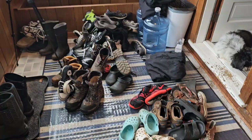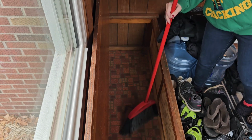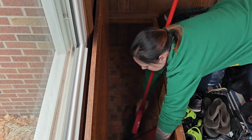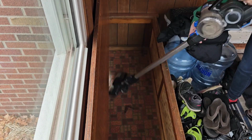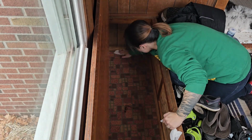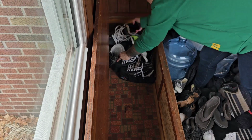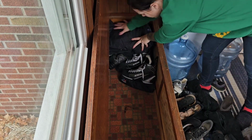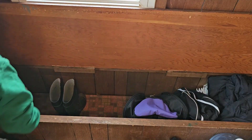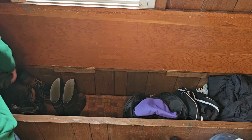And here you have it, the hoard of shoes, boots, sporting equipment, figure skates, all that. We're going to get it cleaned out, and then I'm going to decide from this pile what's staying in this bin, what's going in the trash, and what might possibly be going in the basement. The only other thing that I need to fit in here would be my daughter's and my figure skating bags. I do teach lessons, and she does take skating.